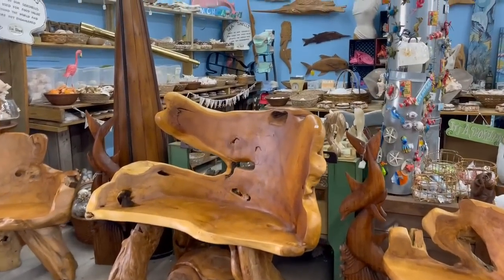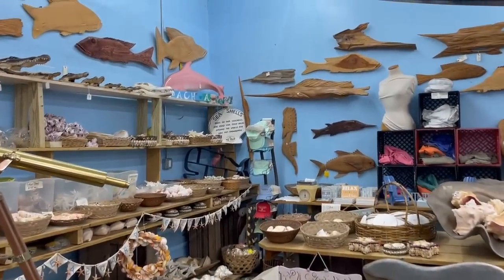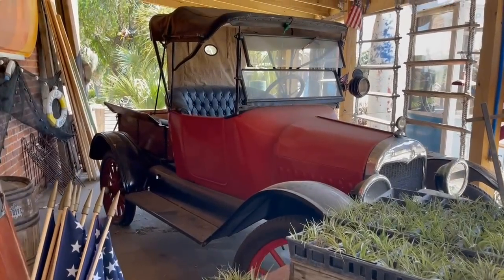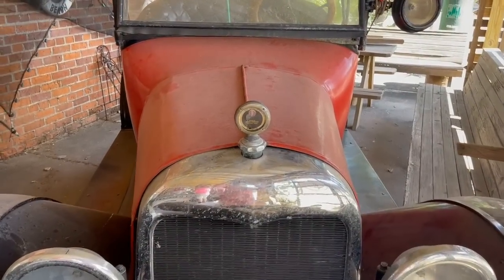And look at these. Wouldn't that be some great seating? Very masculine. Lots of wood carvings here today. Look at this antique car. Certainly did not expect to see this on my Florida antique shopping visit. And it's quite a beauty.